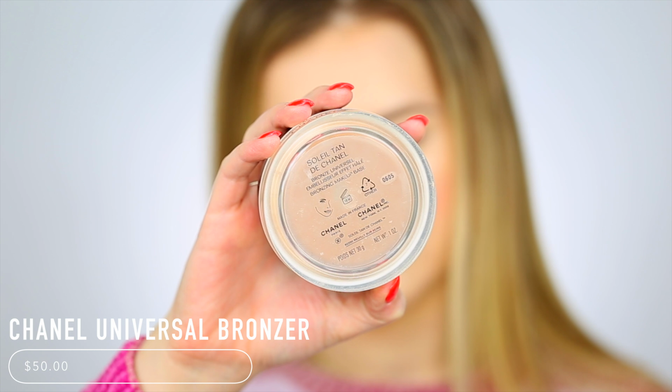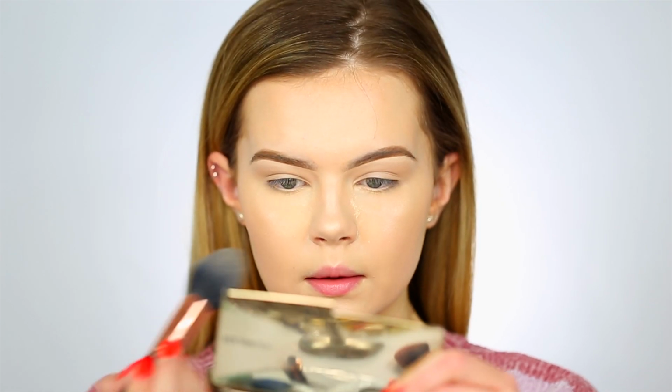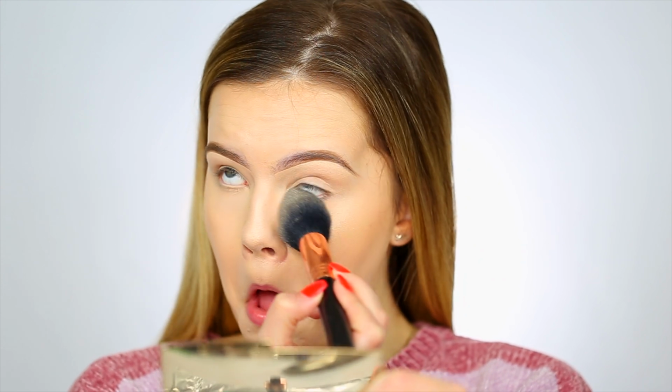I'm gonna go in and bronze. I always use my good old Chanel Soleil Tan de Chanel Bronze Universal, and I'm using an F40 Large Angled Contour brush from Sigma. This has just changed my life. I'm gonna go in and lightly bronze. And as always, I like to take this around the edge of the face, just so my cheekbones are not the only thing that is bronzy. Okay, I'm gonna go ahead and get rid of the powder. I don't like to leave it there for too long.